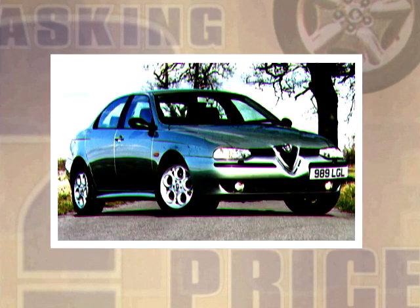OK, let's have a look at the car. You've got the car wrong because, in fact, it's an Alfa Romeo 156 Veloce. It's the 2-litre twin spark, and that sells for £18,245. So you're very lucky there, but you've scored some points.